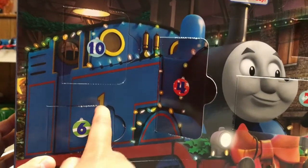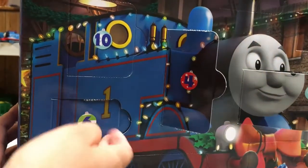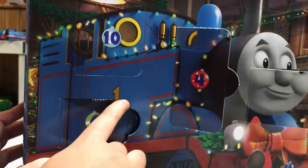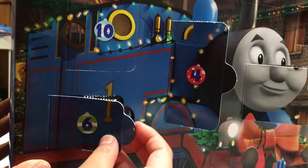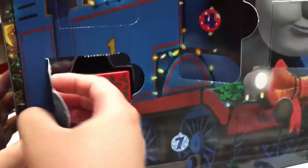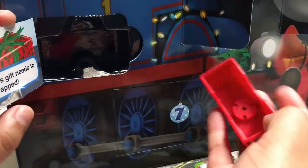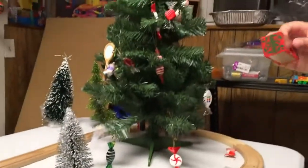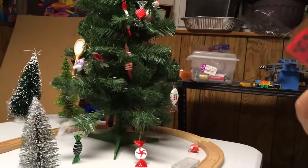Okay, let's open day 6. Shall we, friends? I'm so excited when we got it on this set. Oh, it's the present. Oh, I know what this is for. Let me show you what it's for. Oh, so new whistle. There's a present box.